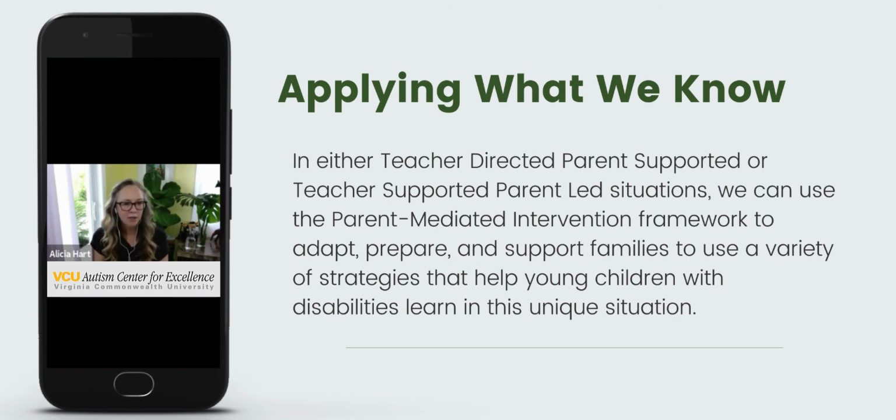So what do we know though? Some of the research that we know that can apply to this situation is called parent-mediated intervention. Parent-mediated interventions are an evidence-based practice for children with autism spectrum disorders. And it's a very specific framework that helps train and coach families to use certain practices in the home environment and with their children throughout the day, right? So we believe that in either teacher-directed and parent-supported situations or teacher-supported and parent-led educational situations, we can use that parent-mediated intervention framework to adapt curriculum, to prepare families, to support their child, to support families throughout the process, to use a variety of strategies that are really going to help their children with disabilities learn in this really unique situation.